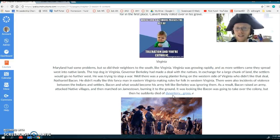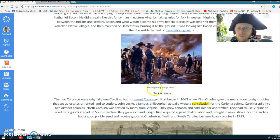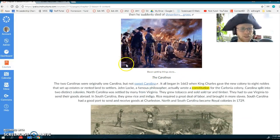It actually looked like Nathaniel Bacon was going to take over the whole colony of Virginia when he suddenly caught dysentery and died, which is pretty gross. There's a link here telling you all about dysentery should you like to learn more. Here's Nathaniel Bacon getting things done, burning down Jamestown.